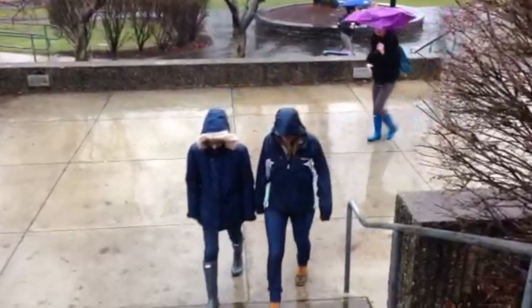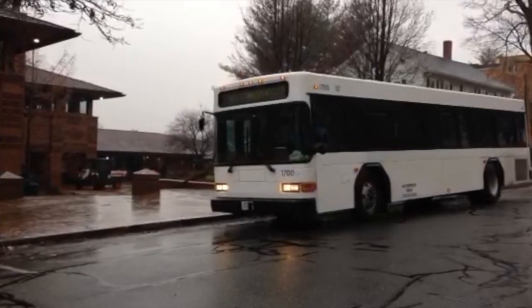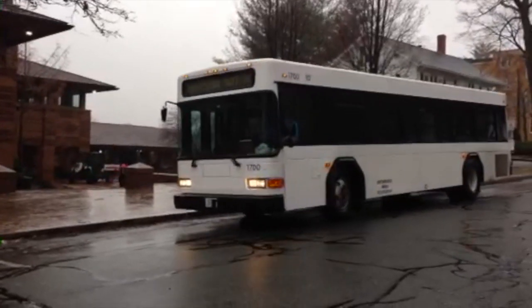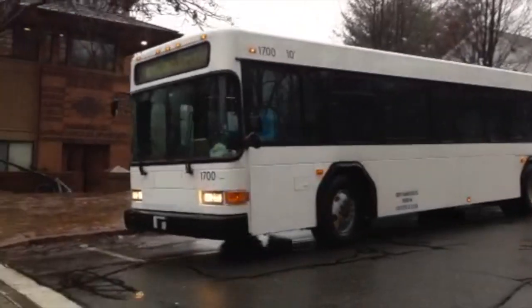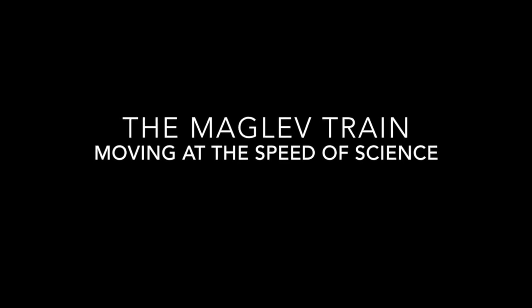Have you ever been frustrated by the amount of time it takes to travel? Are you concerned about the amount of fossil fuel wasted by the transportation industry? What if we could eliminate friction, the largest source of energy loss? The MagLev train is an alternative mode of transportation that solves this problem.